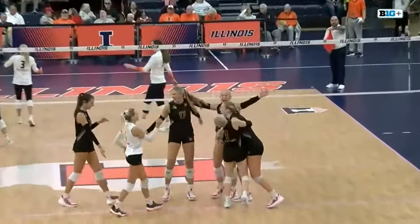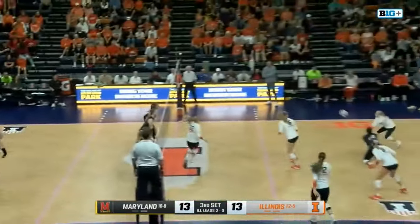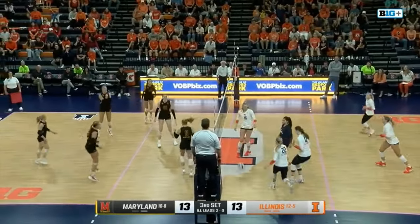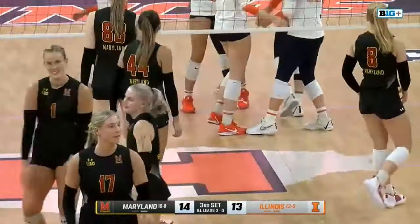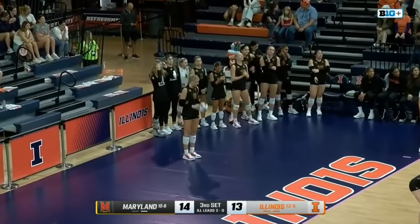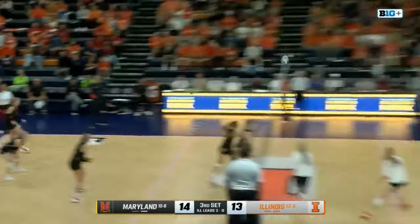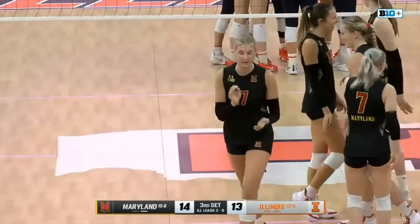Seeing a little life here from Maryland, a little more relaxed in the front row as they've brought this back to a tie. Rohrbach drives it over the tape. Mosher keeps it in. Mundo trying to send a free ball, and it's too short. Well, this serving piece of Maryland is keeping the Illini to really work at their serve receive. There's the serve receive again, or I guess lack thereof.